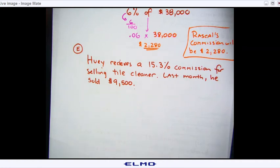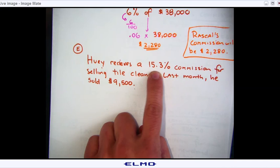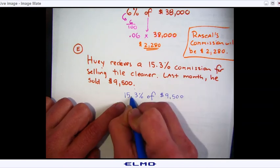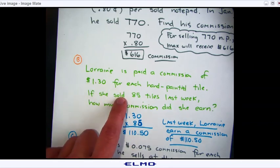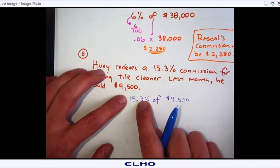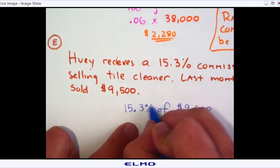So the next problem is Huey receives 15.3% commission for selling tile cleaners. Last month, he sold 9,500. So you want to know what is 15.3% of 9,500. In the other ones, we didn't say of, we just did a straight times. Well, you could have done it that way, since of is multiply. So here, what do we do? But mister, this one already has a decimal. Yeah, but it also has a percent. So you still have to divide by 100.